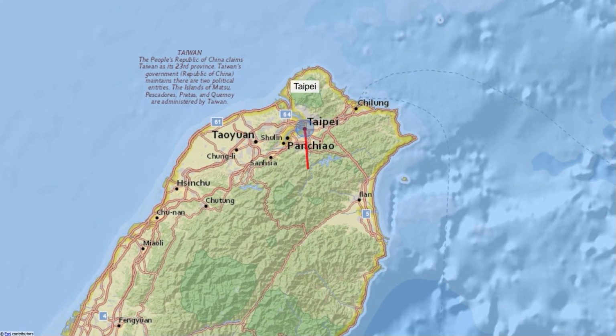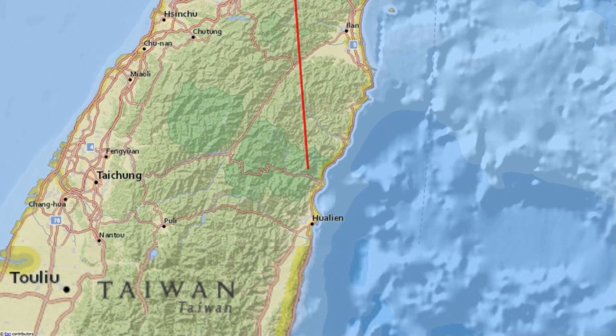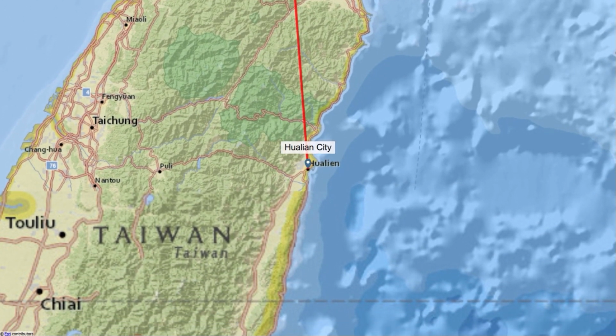Alright, well, good morning. We are here at the Taipei Main Train Station. We're taking a train today, leaving Taipei temporarily, and we're going down to Hualien, on the east side of the island.